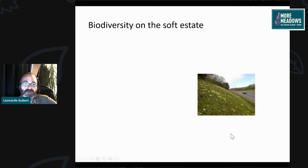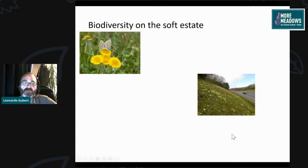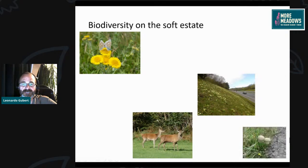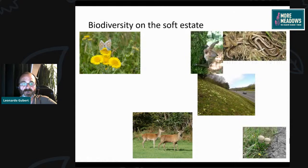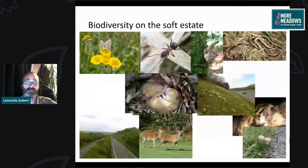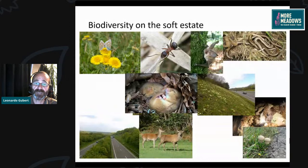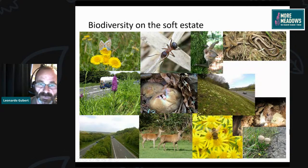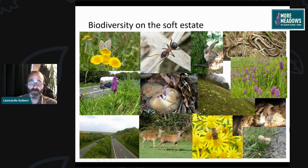So biodiversity on the soft estate is incredible. A lot of people will miss most things because we're always in a rush, driving at 70 miles an hour. All these photographs are from here in Devon and Cornwall, so all of these things are there at the moment. It highlights the potential, and actually how precarious our surrounding landscape and the state of nature is, because they choose to live in a place that can be quite dangerous and noisy, with a lot of light disturbance as well. But the potential is there, and it's amazing when you actually get to see this.